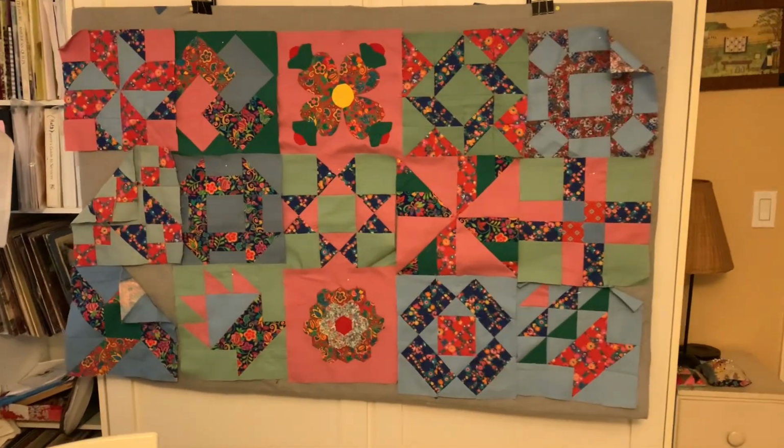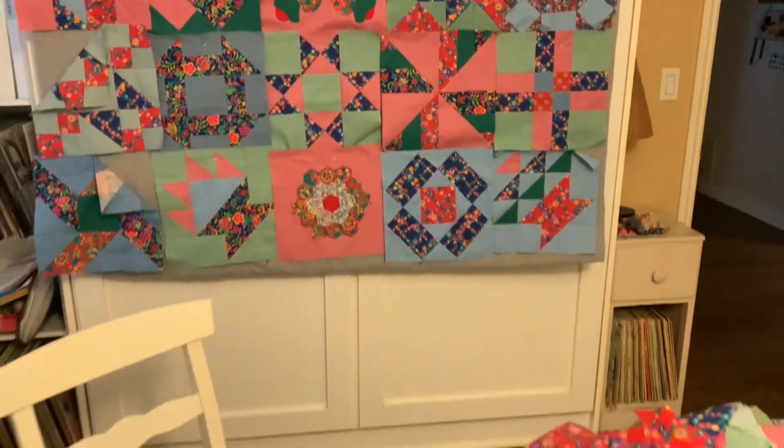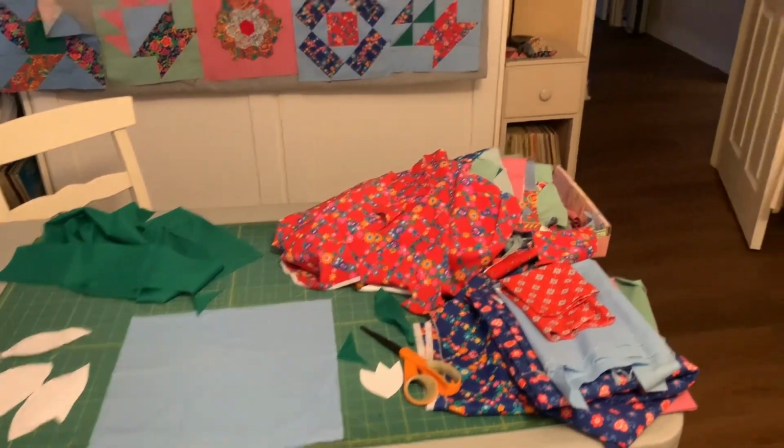It's a little bit more difficult with the room being away from the kitchen, but this is what I'm working on. I'm starting the new block for the friendly sampler. There's a playlist for all of the blocks, and the next block will be applique.